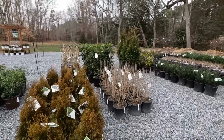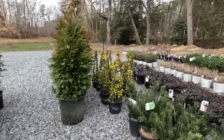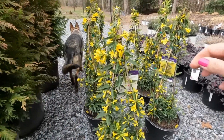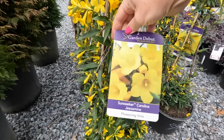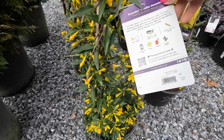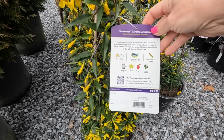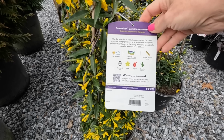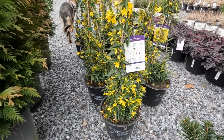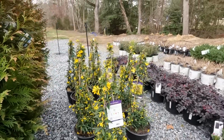Ooh, look at this Carolina jasmine. This is really fun because one, it's blooming, so that makes it really fun. But it's going to be more cold tolerant. So this is from Garden Debut. Let me get my tag here for you. Sun Seeker. So Sun Seeker Carolina jasmine. Of course, it is evergreen, a flowering vine, sun to shade, hardy to zone 6, 10 to 20 feet tall and wide as trained. So obviously you can cut on it, you can basically make it go where you want it to, and it smells divine, delicious, just beautiful, beautiful plants.